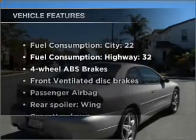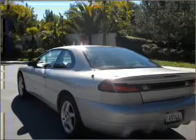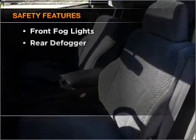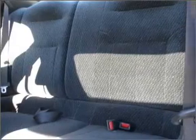Plus, enjoy these notable features that are included in this vehicle. Air conditioning, power steering, cruise control, an AM/FM stereo, an adjustable tilt steering wheel. And for your peace of mind, the following safety equipment is included. Front ventilated disc brakes, passenger airbag.